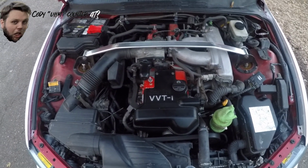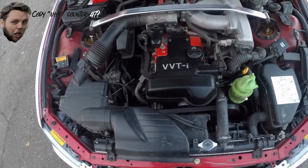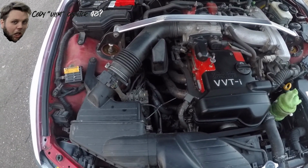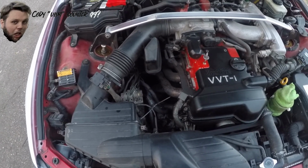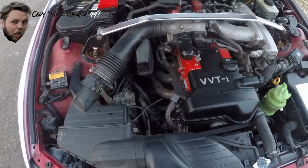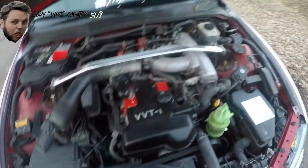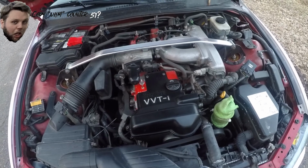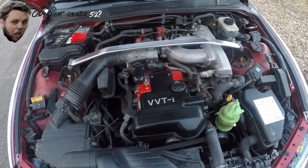Relatively stock engine, actually 100% stock engine. It has a CX Racing header that's been on there for like 7 years, 8 years, whenever my cousin owned it. And that's it. This is the original motor. It was fully rebuilt about 5-6 years ago. My little cousin ended up rod knocking it.